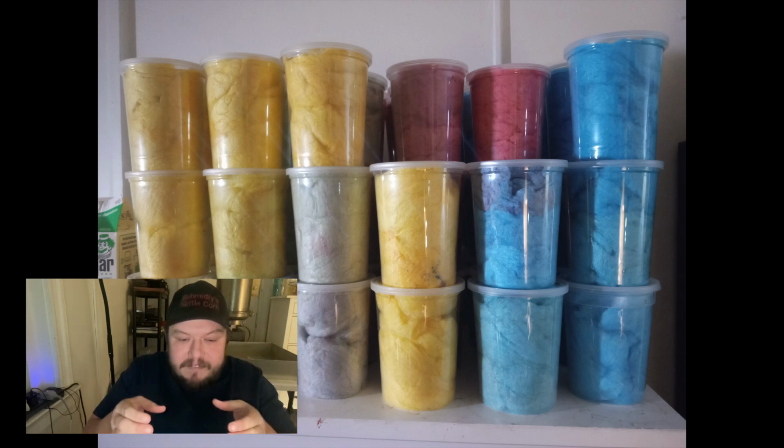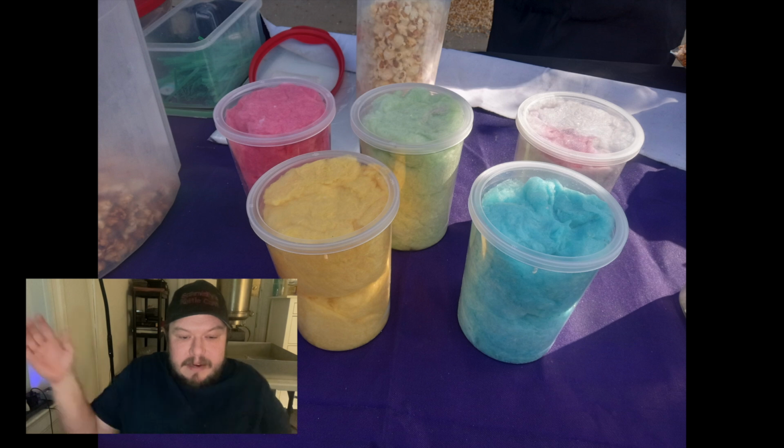I try to sell about 5 different containers and flavors a day, and the most popular ones are always going to be the blue raspberry and the red cherry. Sometimes at one of my markets there'll be a gust of wind, 40 miles an hour, and it'll just blow everything away just like that. Other days it won't have any problem.